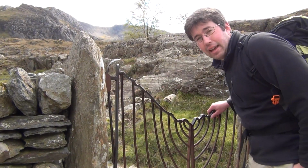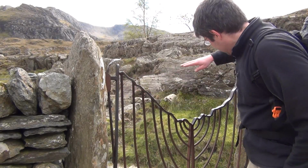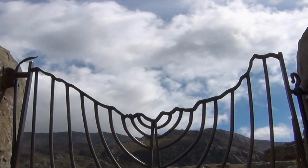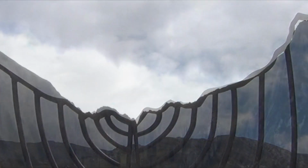Meant to represent the landscape from the Devil's Kitchen area with Glyder Fawr on this side and Y Garn here. The shape here means that partially sighted people then have a tactile view of the landscape.